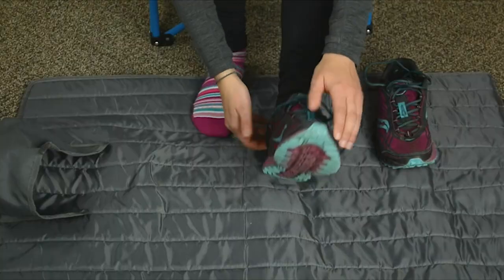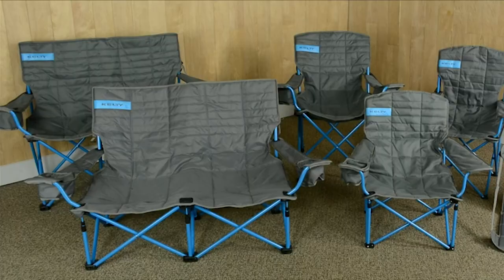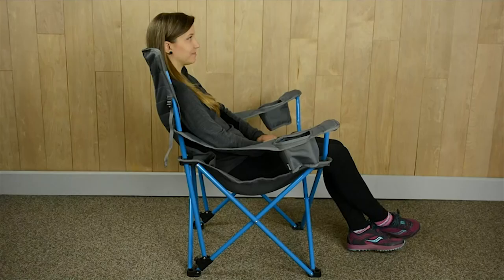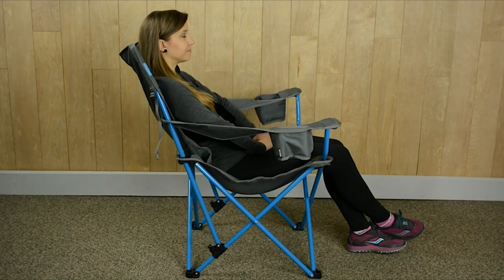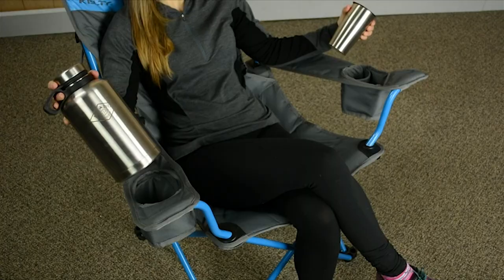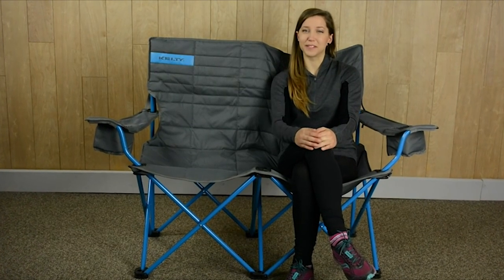When it's not hauling your gear, the roll tote lays out flat to keep you and your stuff off the ground. The Classic Furniture Collection is all about options. The Deluxe Lounge Chair gives you oversized comfort in the woods. With 3 reclining positions and 2 insulated adjustable cup holders, it's perfect for those who just can't make up their mind. For those who can't stand to be alone, the Kelty Love Seat provides the perfect spot for campfire cuddles.